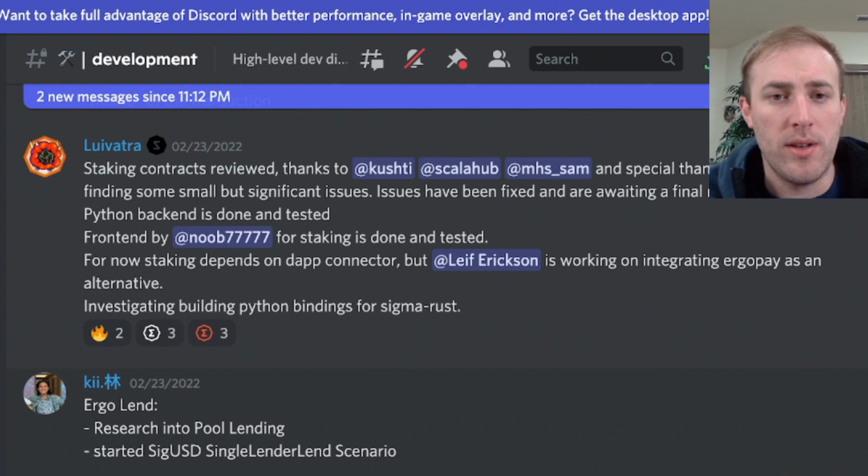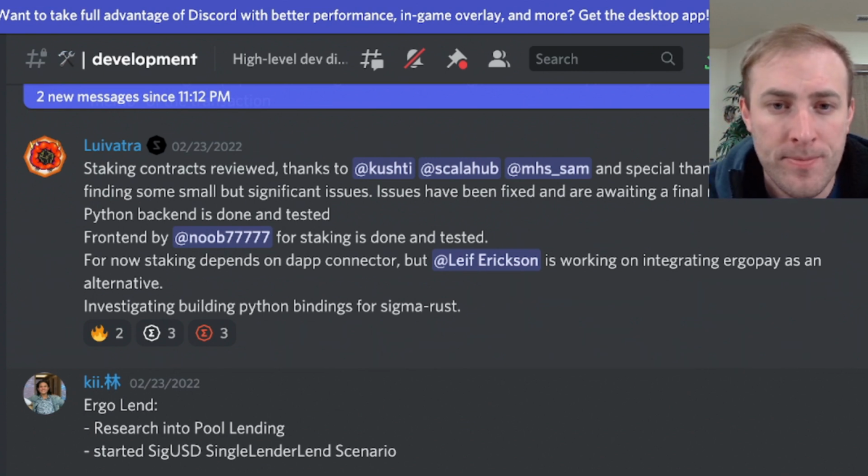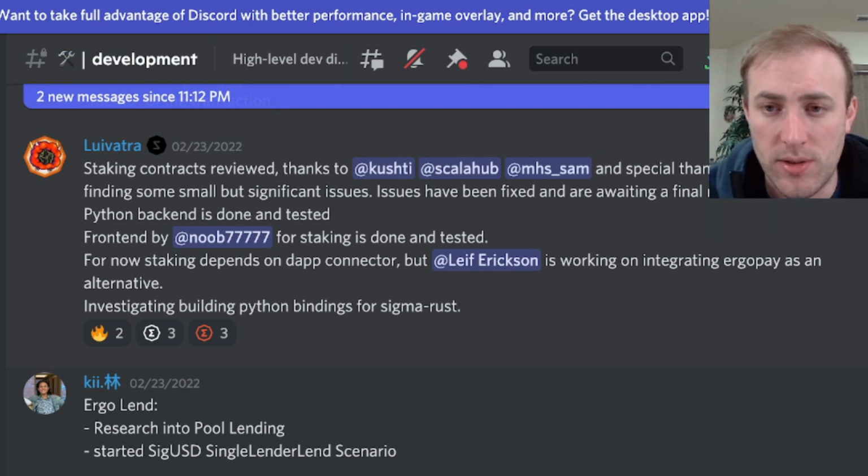who's been working on the staking contract for ErgoPad. It looks like they've been reviewed. Looks like he's found a couple small significant issues that he's been working on fixing, and then is going to go through a final review process.